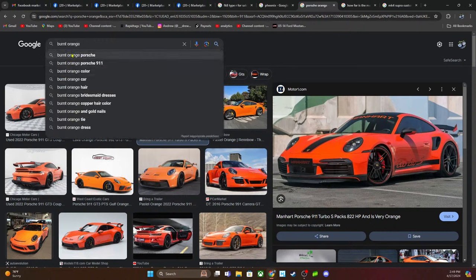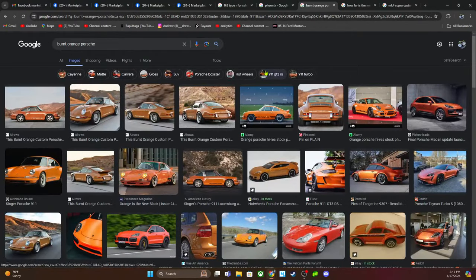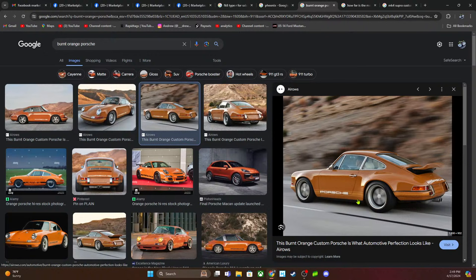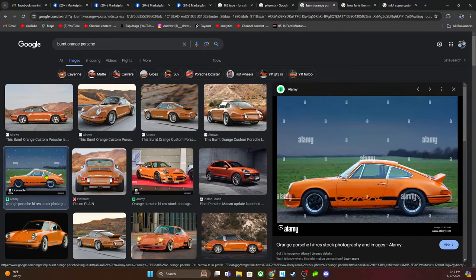Is it a Porsche color? I'm guessing it's a Porsche color. That looks like shit. I don't like that. That looks like shit. That is a very old school 80s color. If I had a Mark III Supra, maybe, but not a Mark IV. I don't know if that's burnt orange, but this first one looks like dog shit. I'm just going to say that.